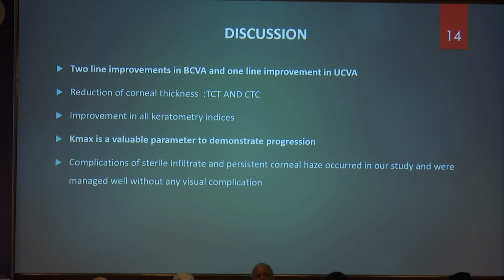There were improvements in all keratometry indices. Now, when we want to monitor pediatric cases, we mainly look at Kmax, which is a very valuable parameter to demonstrate progression. The complications of sterile infiltrate and persistent corneal haze that occurred in our study were managed well and did not have any visually impacting complications.